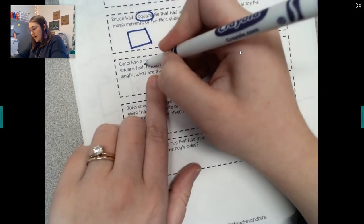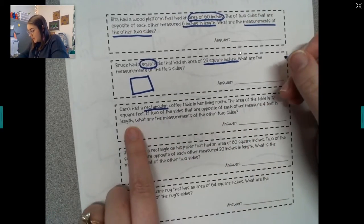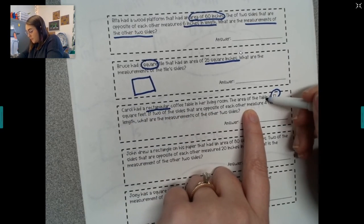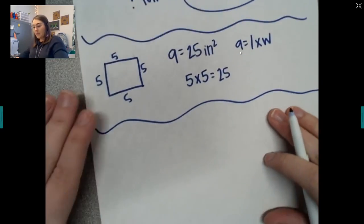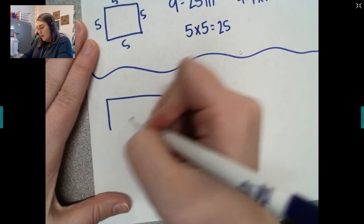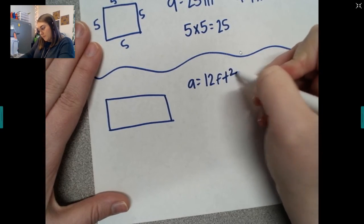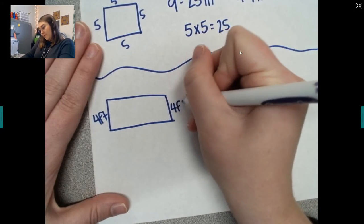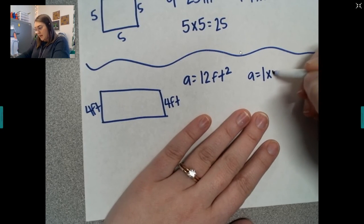Carol had a rectangular coffee table in her room. It's very important to figure out if it's a rectangle or a square because they're different. The area of the table is 12 square feet. If the two sides that are opposite of each other measure 4 feet in length, what are the measurements of the other two sides? So let's go ahead. I will draw it for you, but then I want you to solve it. So the area is 12 square feet. And two of the sides, I guess, are 4 feet. Remember, area equals length times width.